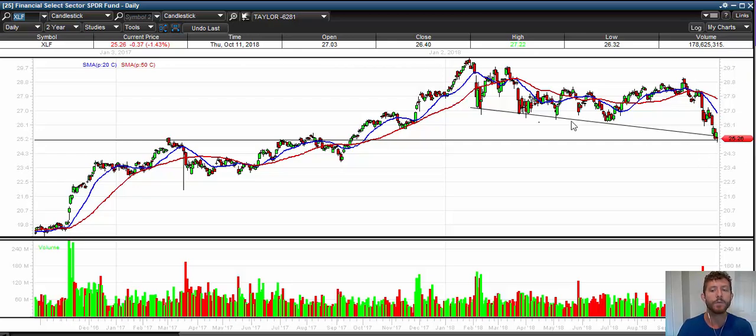So again, we've got that trend line. We've also got this major support level as previous resistance right there. And you can see throughout this about 3-month period, we traded sideways against that level quite a bit. And that's how you create support and resistance levels, is by trading sideways against that level. So again, big time support matching up with that trend line level as well.